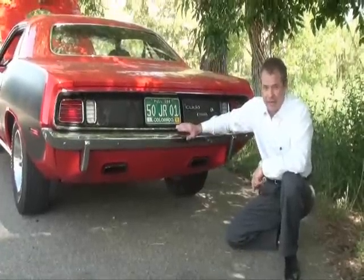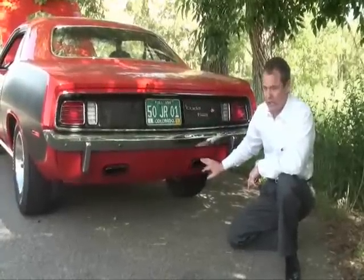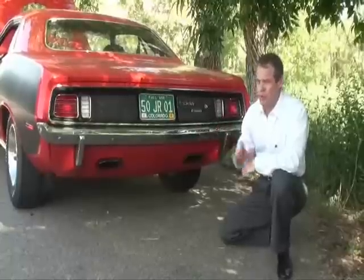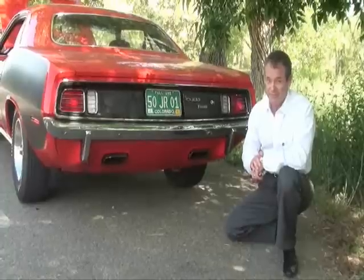This is the back end of the '71 Cuda. The louvered taillights give it away. The flat black panel, dual exhaust tips, little chrome bumperettes. Just a gorgeous, jeweled up car. I love this thing. It is so much fun to drive. You get nothing but thumbs up.